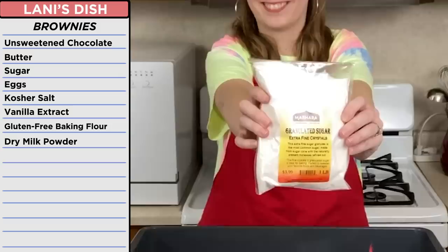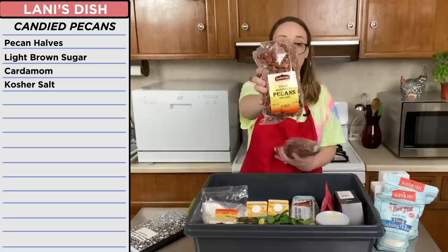Super fine sugar. My go-to gluten-free baking flour. Dried milk powder. I have never used this in my life. And of course, plenty of pecans for candy. Fancy pecans. They say that they're fancy. And I also believe that they're fancy. Light brown sugar, ground cardamom. And everything I needed to make a lovely creme chantilly.